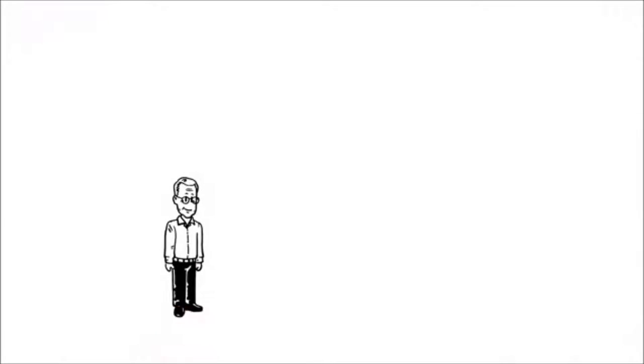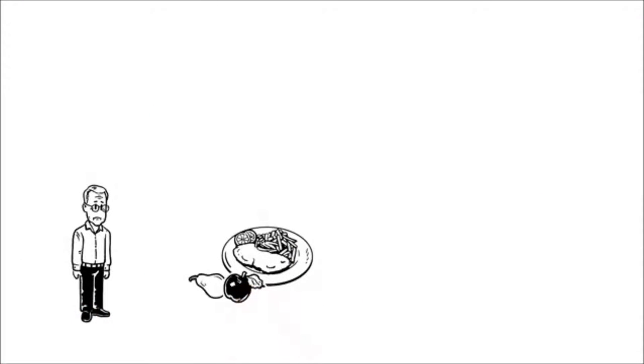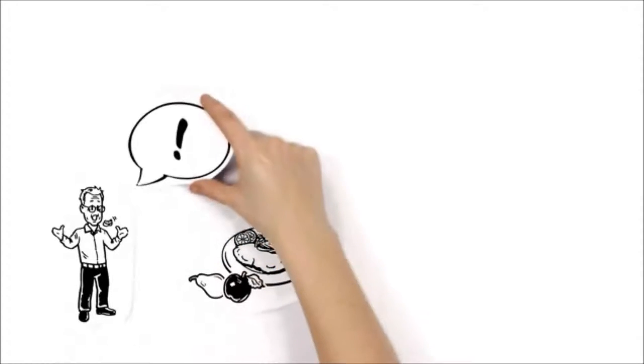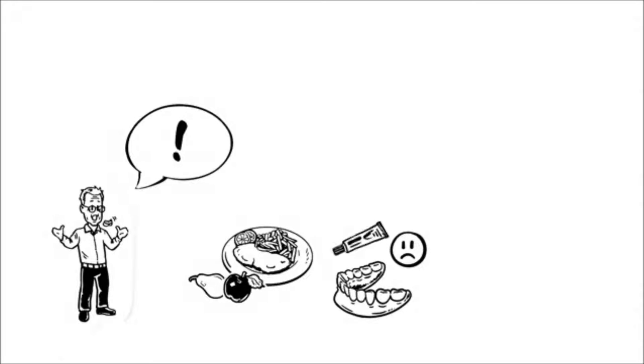This is Peter. Like many people of his age, Peter's been wearing dentures for a number of years. But Peter's never been happy with them. They often come loose when eating and sometimes, embarrassingly, when talking. Peter constantly had to glue his dentures back on. This was quite annoying. He hated the feeling of the glue in his mouth.